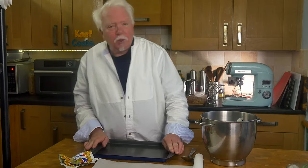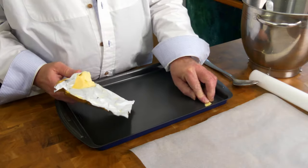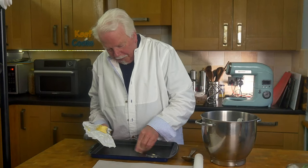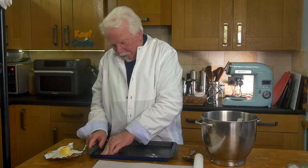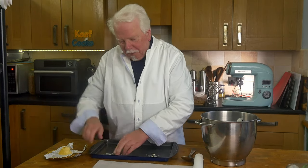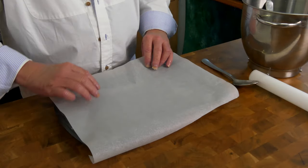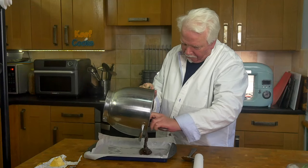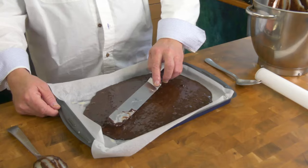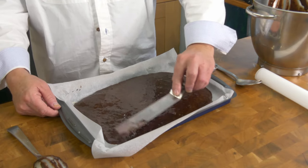Now you want a Swiss roll tray. Even though it's almost brand new and non-stick, I'm still going to line it with greaseproof paper because I'm like that. So little dabs of butter in the corners, and that'll help the paper stick. And then pour the mixture in. Spread it round with a palette knife, make sure it reaches right into the corners.